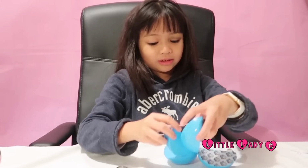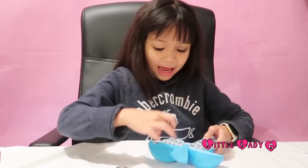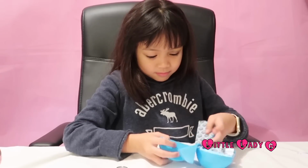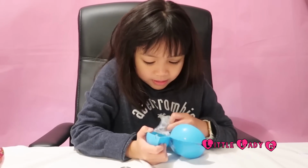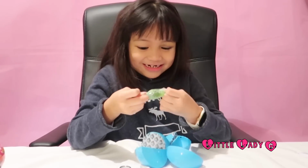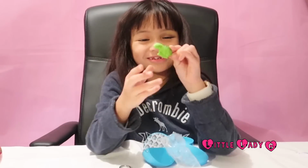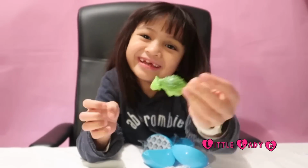So, let's do eeny, meeny, miny, mo against these ones. Eeny, meeny, miny, mo, who will I pick? I'm picking you. My gosh. It's a dinosaur. It's a bigger dinosaur. Oh my god, it's durable. Dino, dino, dino, it's a dinosaur.